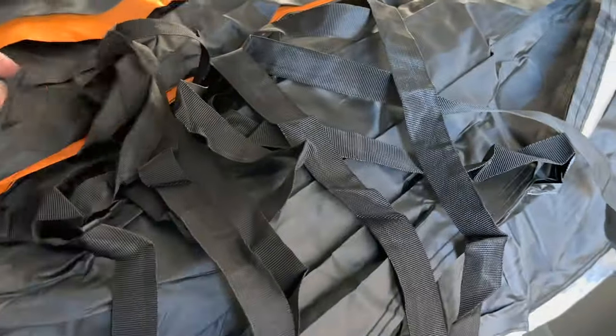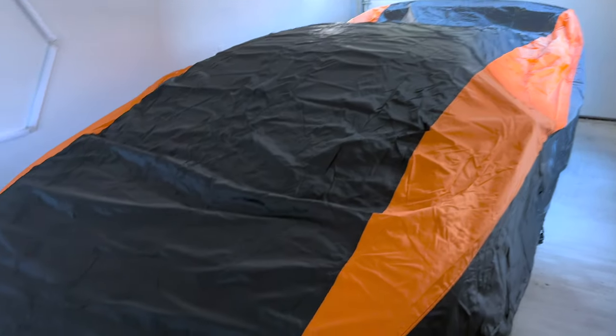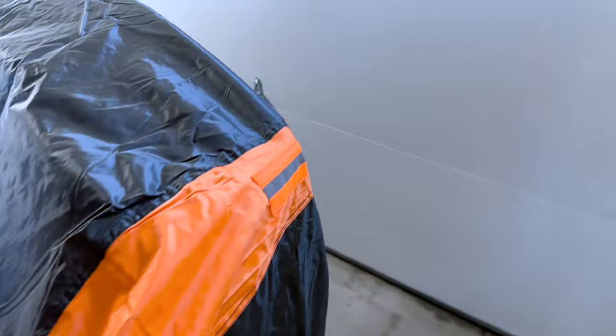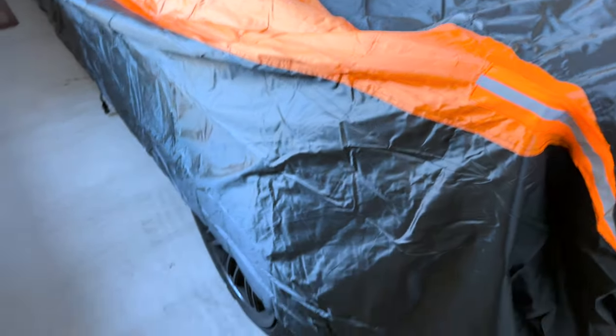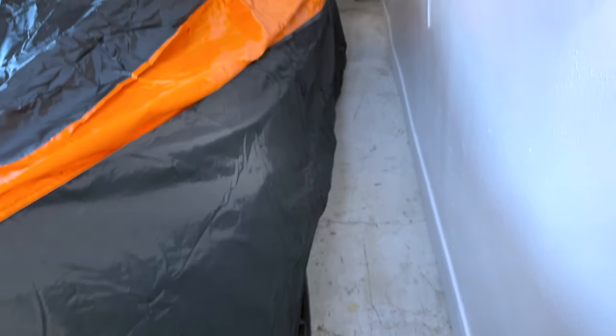I don't know what all these straps are for, but it's getting a little inappropriate. Got the car cover on, and it looks pretty decent. Obviously, I got this particular color because it was supposed to match with the M5 interior. And one thing that I've noticed with any car cover is that it doesn't cover all the way in the rear because of the spoiler. So that's always a little amusing to me that we have some exposure on the sides.